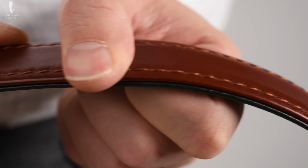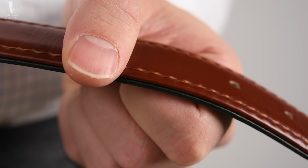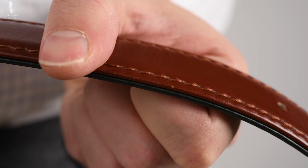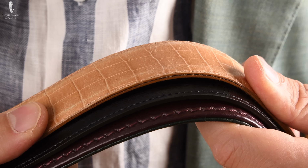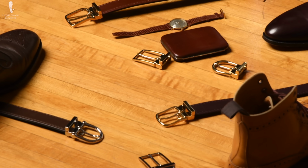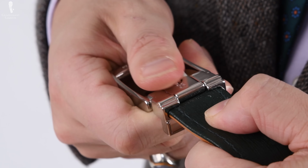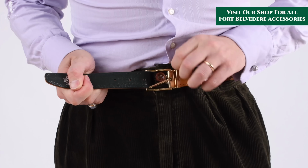And, as is often the case with most garments in menswear, investing in a high-quality belt featuring hand stitching is probably going to be your best investment in the long term, as a cheaper belt will become frayed and tattered more quickly. For such a level of quality, and also for added versatility, you could consider a modular belt system of interchangeable belts and buckles, such as the one we now offer in the Fort Belvedere shop.